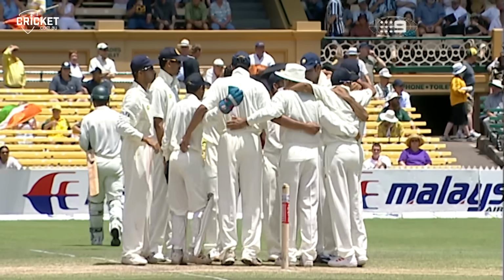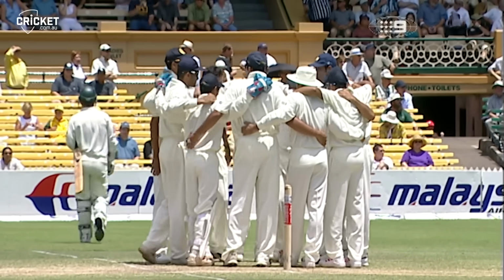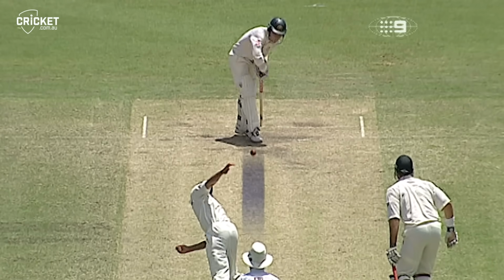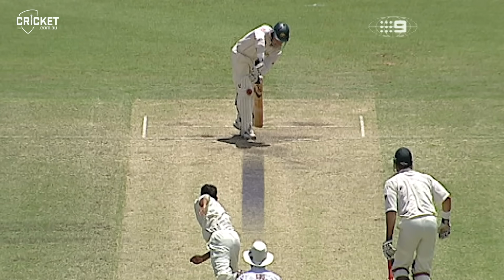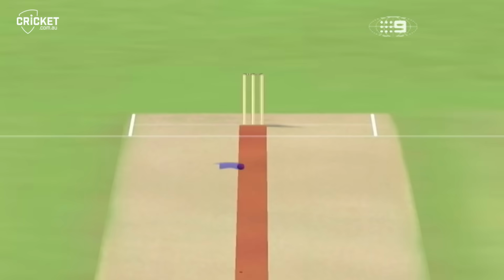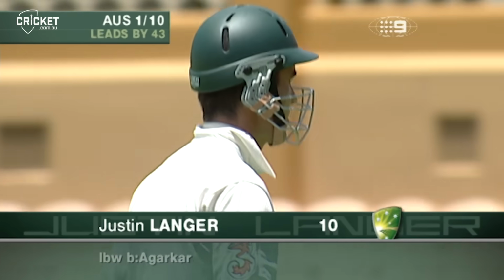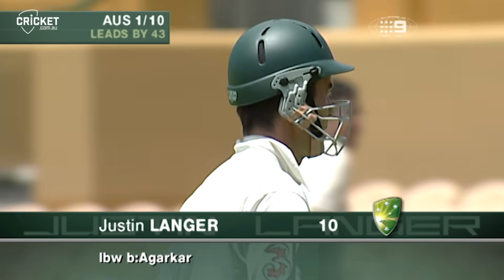It's deja vu. Brisbane Test all over, the exact same dismissal. Head going to the right of screen, ball swinging back to the left of screen, the ball missing the bat, hitting in front of middle, hitting middle and leg. And Hawkeye says the top of leg. Justin Langer wasn't happy. He's gone for 10, 1 for 10.